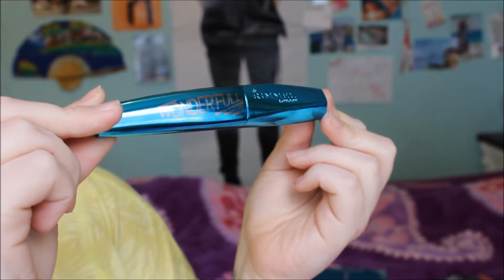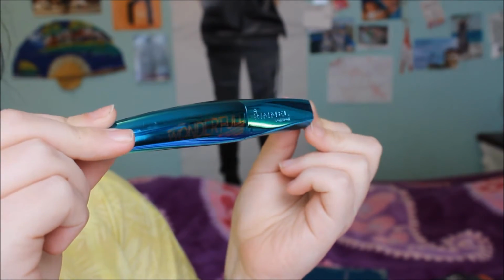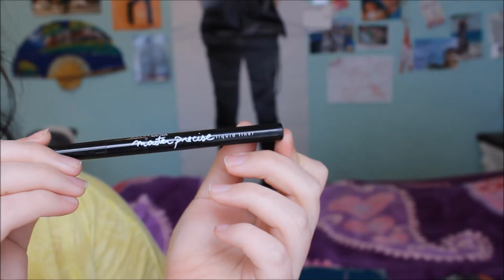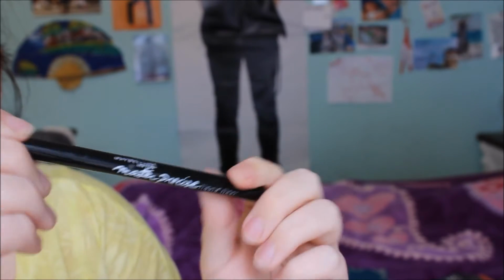The next item is the Rimmel Wonderful Mascara. I've never tried Rimmel mascaras up until I bought this one, and I have absolutely fallen in love with it. It pretty much does what it says on the packet, which is give you volume and definition on your lashes, and I would definitely buy this one again, and I will definitely be trying out the other mascaras in the Rimmel range.